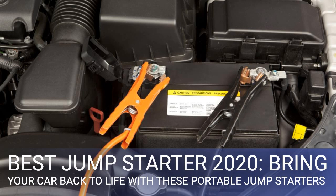You will also want to look out for a jump starter which is easy and safe to use, with features like spark-proof connections which won't crackle into life when they touch your car's battery, reverse polarity and short-circuit protection to prevent you causing any damage, and sturdy cables. Added extras include USB ports for charging your smartphone and other devices, a torch, and a digital display for showing how much charge is left in the battery.